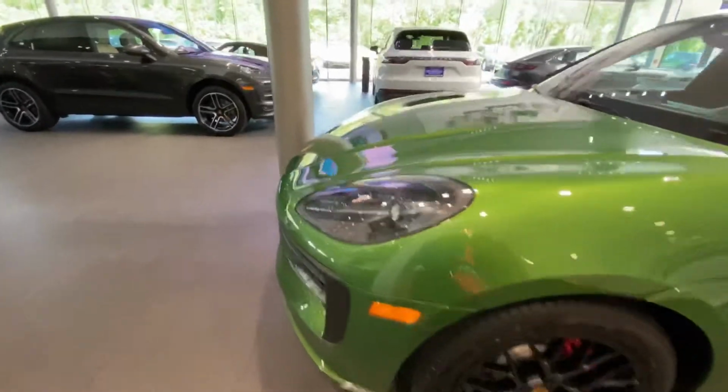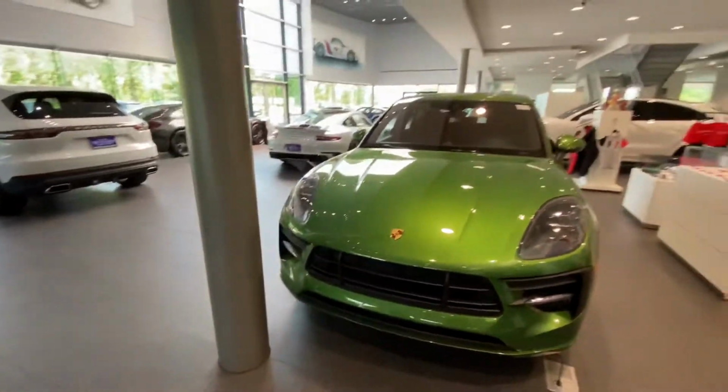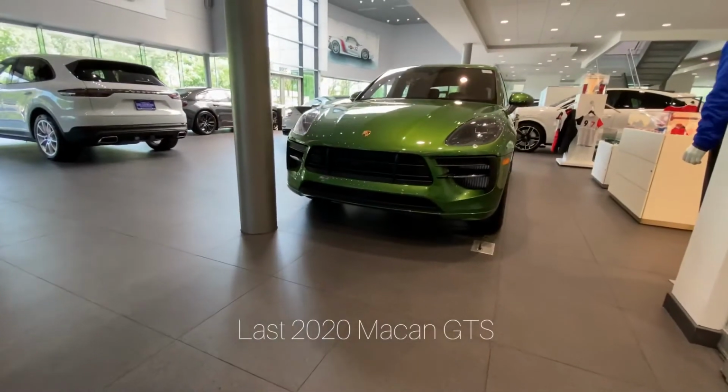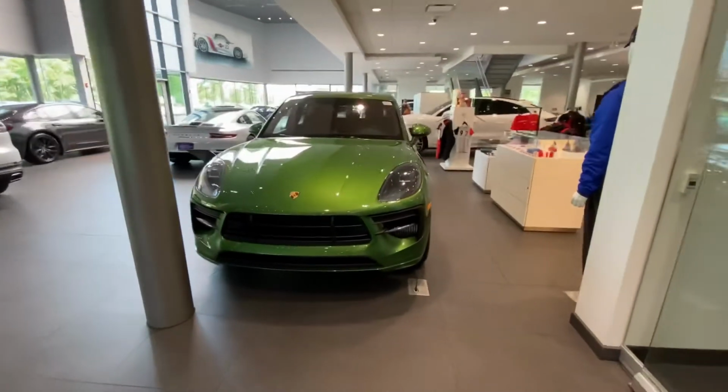My buddy here at Porsche, Matt, told me this is the last Macan they have here until probably next year. What do you guys think about this car? The color.